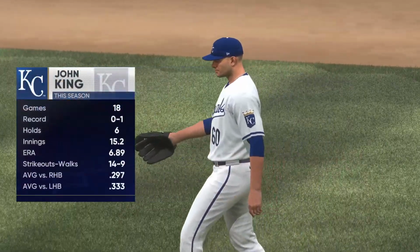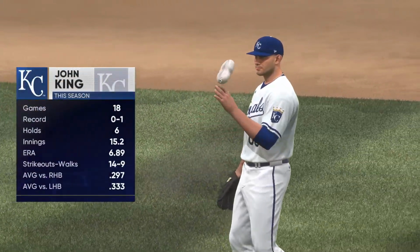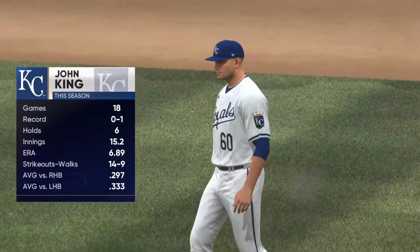New pitcher now, John King. He has a great slider with tons of movement. Number 60, John King.